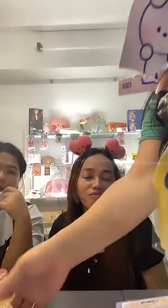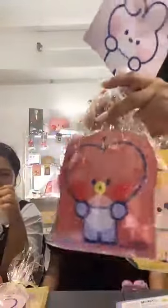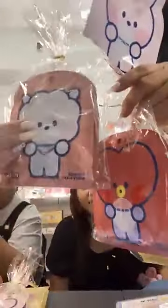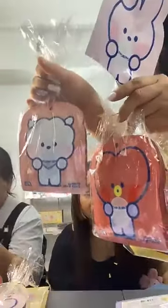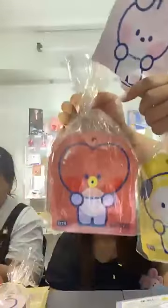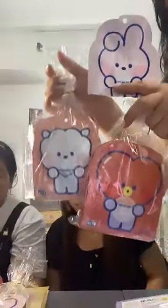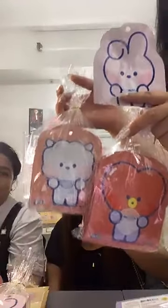Oh my god, low battery, please charge. This is the BTS BT21 face mask sheets made in South Korea, with some characters. You can order these from our Shopee link. These are on hand in Makati, in the Philippines. If you are also interested in becoming a wholesale distributor, you can always contact us.